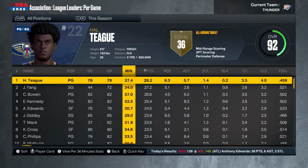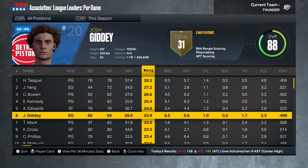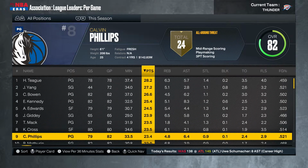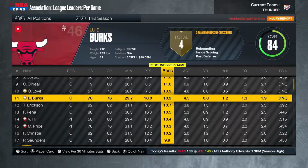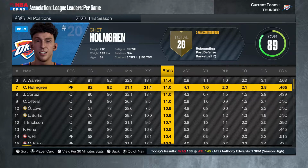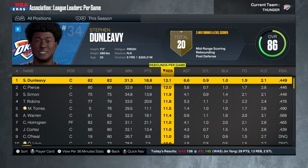League leader in scoring is some guy named Howell. All right, Josh Giddey is still in the league. Interesting. 24 points per game for him. So how far is Chet? He's 15th in scoring, and then rebounds, he is 7th. So not leading the league. Stephen Dunleavy is still leading the league in rebounds. I'm imagining what Chet Holmgren's career stats would be if Stephen Dunleavy never existed.